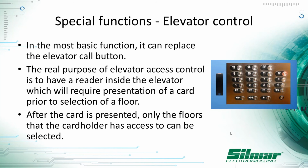So what you do is, you have a resident, let's say in a building with, in this case, 14 floors, as you can see on the image to the right. You're going to give that resident access to their floor and any common areas, maybe the RF, the roof. So when they open up the elevator, anybody can call the elevator, anybody can open the elevator door, but once they're in the elevator, they have to present their credential, their prox card. Once they present their prox card, the access control is going to give them access to any of the floors that they were programmed to have access to.